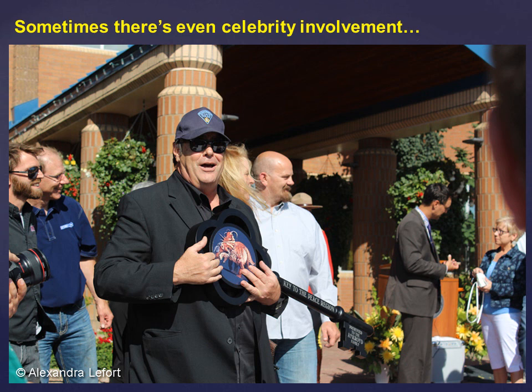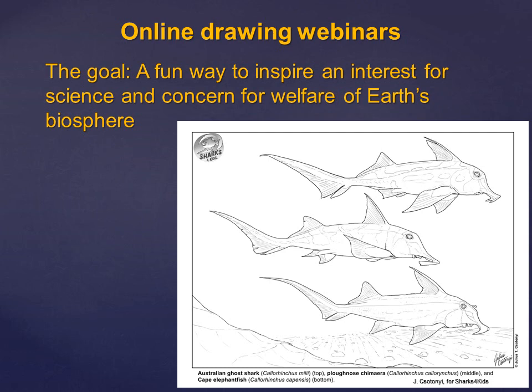Sometimes there's even involvement from celebrities. So here you see Dan Aykroyd holding the key to the Peace Region, which was presented to him at the opening of the Philip J. Currie Dinosaur Museum in Grande Prairie. And you can see a picture of a Pachyrhinosaurus lacustai that I illustrated there. I was involved in creating the murals for this new museum, and Dan Aykroyd and his family were major contributors, which helped to make the museum a reality.